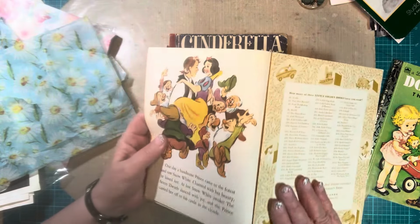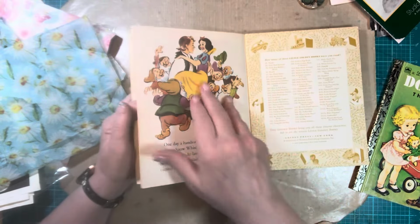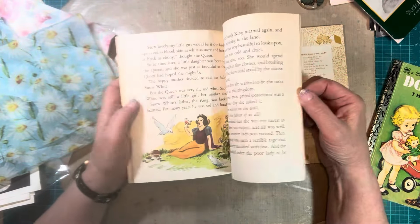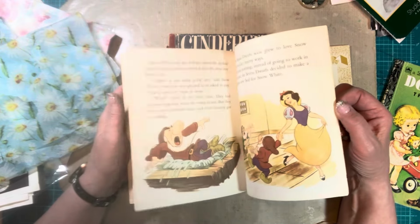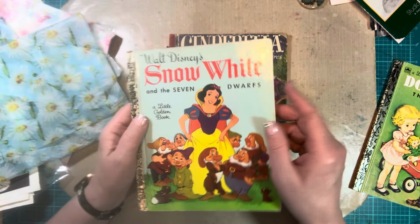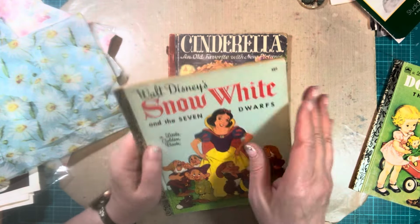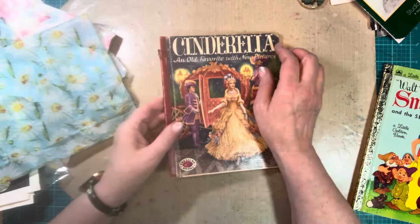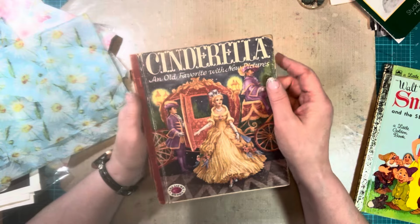It has a letter AA on it, so I don't know what that means. I'll have to look that up. First I thought it said A, and I knew that wasn't right. But it's a beautiful book. It's got the edges, like the paper, it wants to come off. Oh my goodness, Cinderella, an old favorite with new pictures. This is a treasure book.